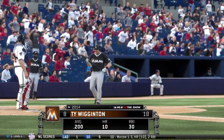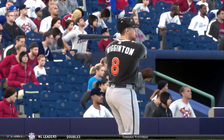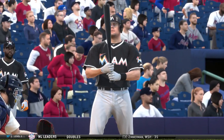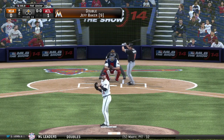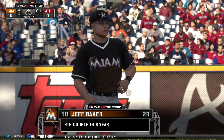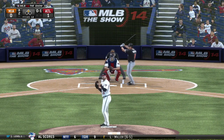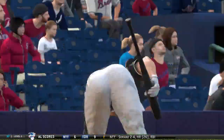Ty Wigginton will get an opportunity now following the leadoff double. And with his guys down by a run, at the very least, you need to try to shoot something to the right side. Hopefully get that runner over to third with one out. And here's a called strike to the 36-year-old veteran. It's 0-1. Well, for Baker, he's at second with his 9th two-base hit of the year. Swing and a ball hit to the left side, and this is going to wind up a souvenir.